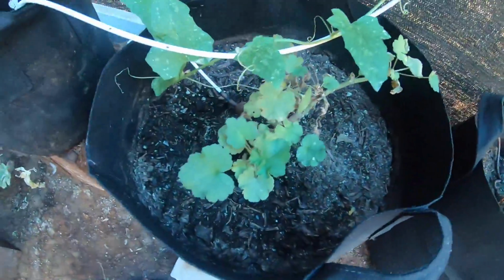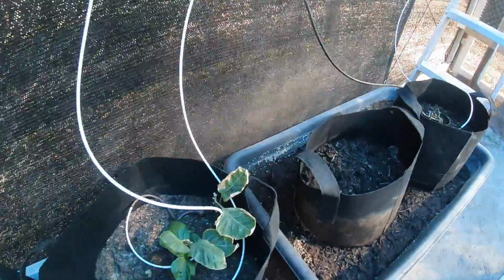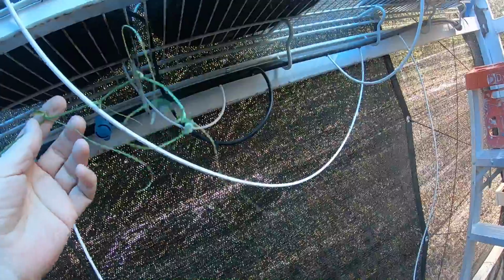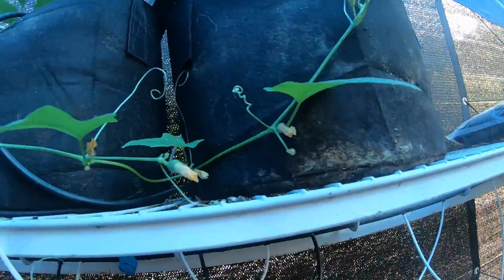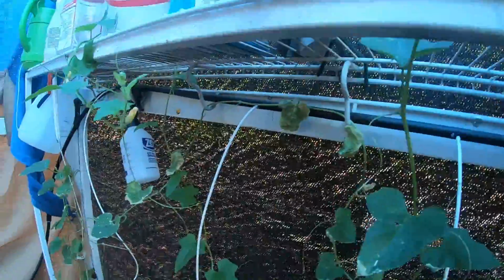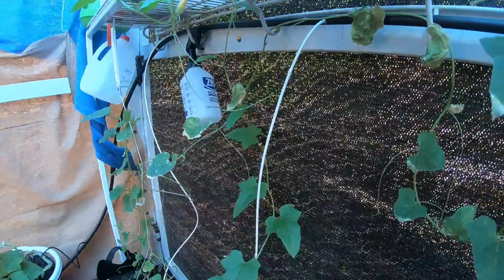And this poor little geranium is still hanging in there. I don't know if it's going to survive a lot longer or not, but every day I get a little bit of new growth here, and like I say, it makes its way. I pollinated a couple of them by hand to see what would happen, and it seems to be working pretty good. So far so good.